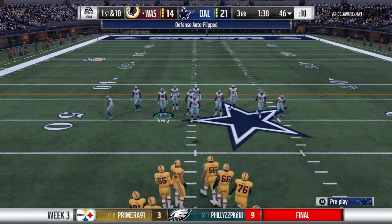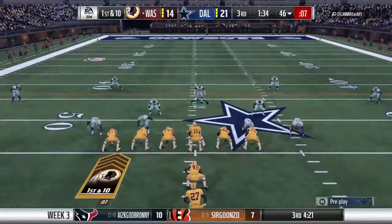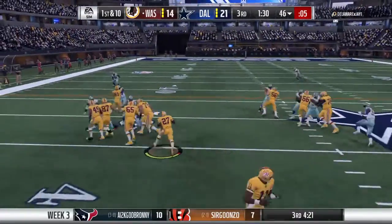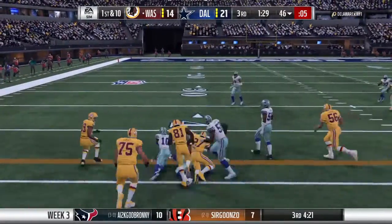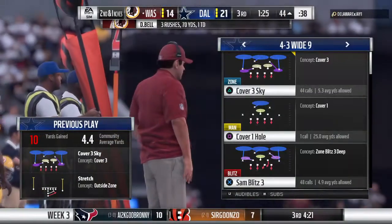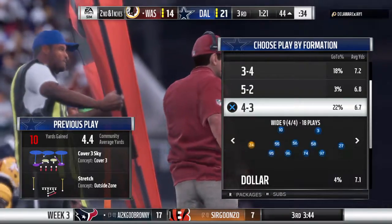So it'll be first down here after the run. Here we go. Here's a give to Bell running left. And he'll be taken down at the 44-yard line. It'll be a pickup of 10 yards. And that'll make it second and a foot or so.